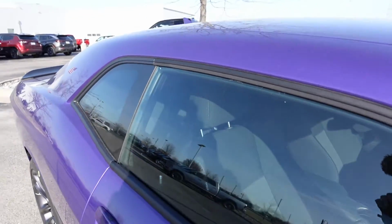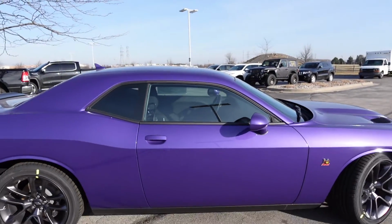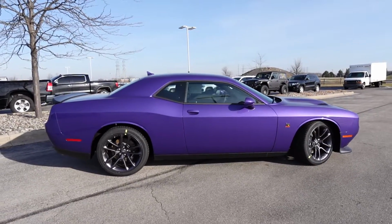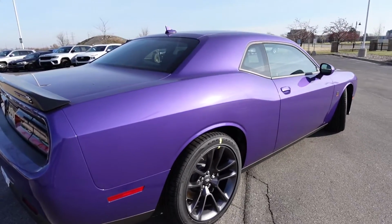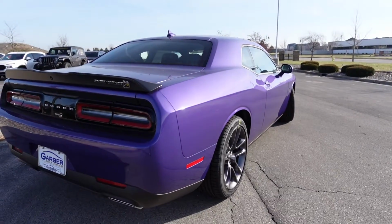Nice design around the windows with all black trim, shark fin antenna up on the roof. And then for the side profile, this is a huge car, definitely one of the biggest two-door cars out there. However, it just gives you a really good muscle car appearance. Long front end, huge back end with a tall trunk, and then just a very flat body line with one sharp line through the side profile.